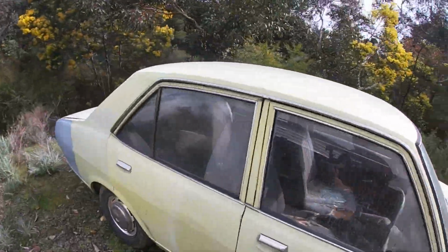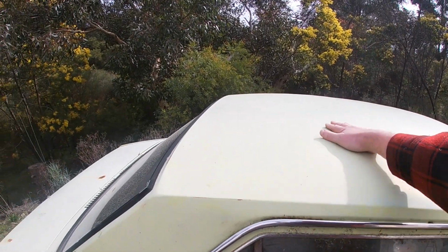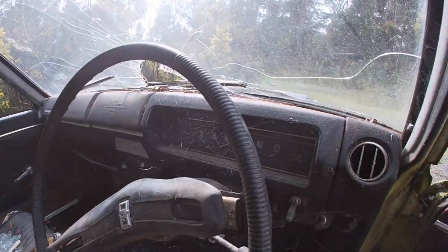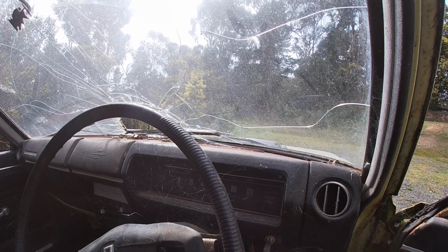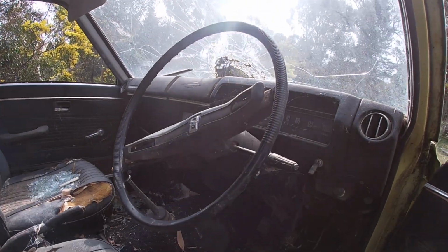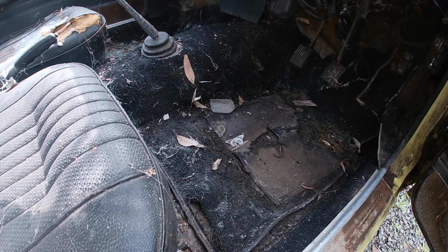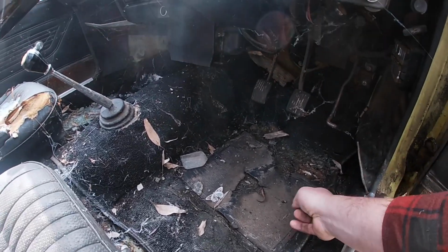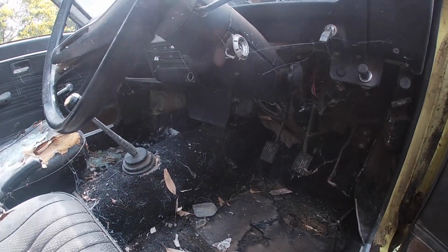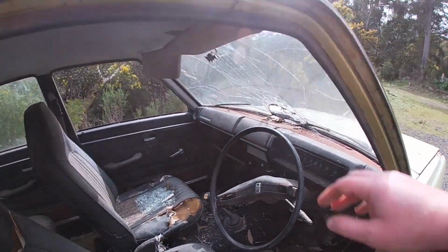a few dings. You can see the roof's pretty badly bent, like someone's been standing on it, which is unfortunate. 60,000 miles, but there's no telling how many times it's been around. Maybe once. Pretty rough in the carpet. More butterflies. Looks like some moisture down there, so I'll say that's rusty. The pedal cover's missing, but there's the fuse box. More spider webs. But yeah, it's all here.